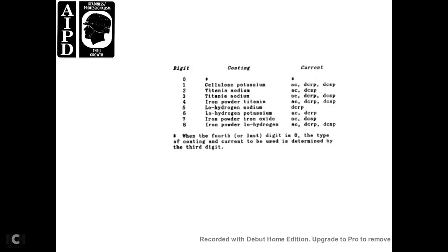0, coating: zero digit, no coating, no current. 1, cellulose potassium: AC, direct current reverse polarity, direct current straight polarity. 2, titanium sodium: AC, direct current straight polarity. 3, titanium sodium: alternating current, direct current reverse polarity and straight polarity. 4, iron powder titanium: alternating current, direct current reverse polarity, direct current straight polarity.